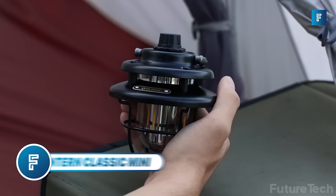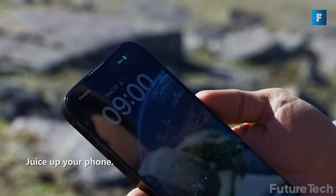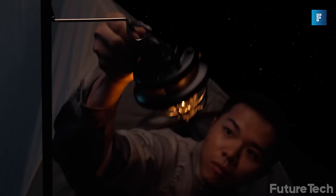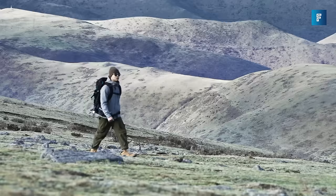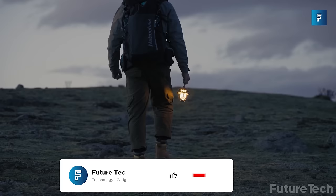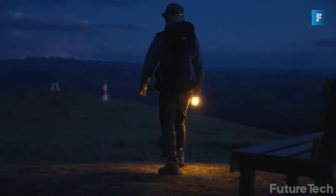Olantern Classic Mini. We've got a new look at lights with the Olantern Classic Mini rechargeable LED camping lantern. This is a pocket-sized lantern that easily fits into most quarter-inch thread brackets. It might be small, but it's mighty powerful. It can give you a nice 5 lumens nightlight, all the way up to 300 lumens lighting the whole space and then some.